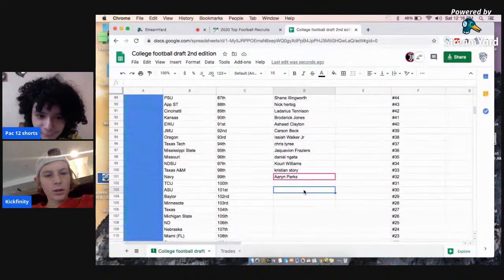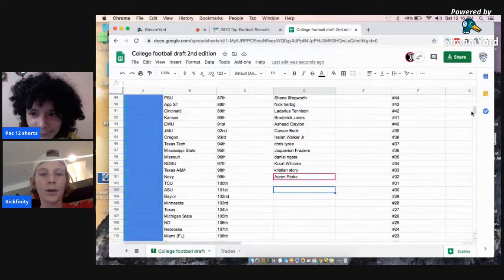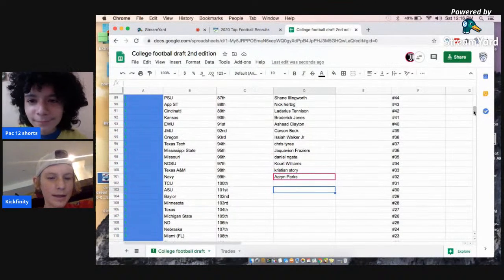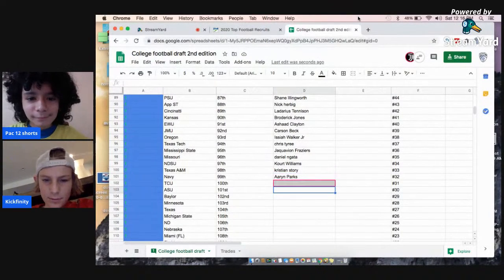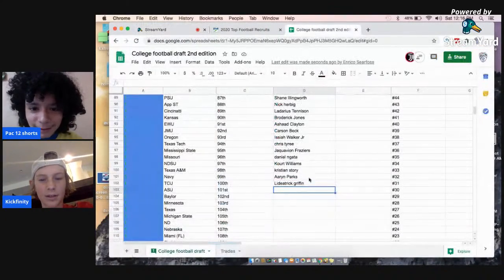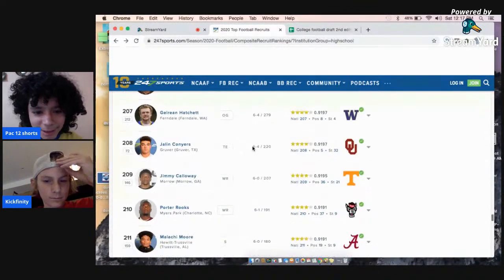Alright. Okay. TCU. Now TCU lost Jalen Reagor in the draft. So I'm gonna give them another athlete, this time a blazing fast wide receiver. He can play wide receiver. I'm gonna give them Lyde Atrick Griffin. Alright, so the 100th pick, TCU, Lyde Atrick Griffin. The Centennial pick. Okay, now we're going with Arizona State.